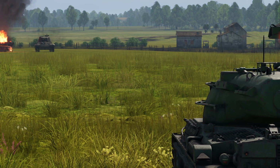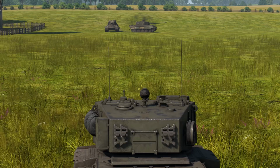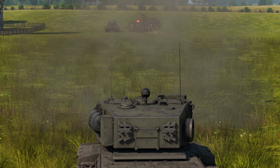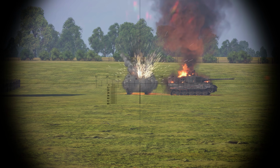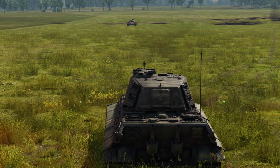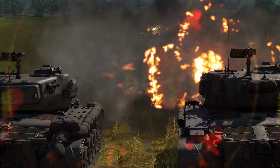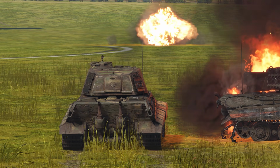2 targets destroyed in 3 shots and a little more than 12 seconds. The Brit needs 19 seconds. Its APDS can penetrate the upper glacis of the Tiger. Other contestants, though, need more time to pick their way through the turret with their APDS and APCR rounds.